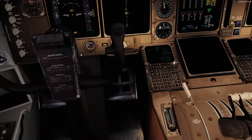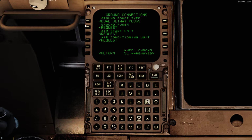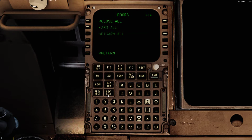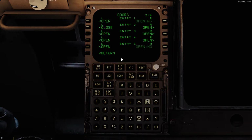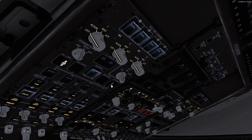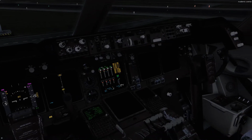And the rest of the stuff is now powered up. So let's go to the ground connections. Let's request some ground power and get that going. Let's open the doors as well for GSX, and let's open the other doors anyway. Like that. That's good. Alright, I think the external power is now connected, and now it is on. Got all the power now, so these displays should turn on soon.